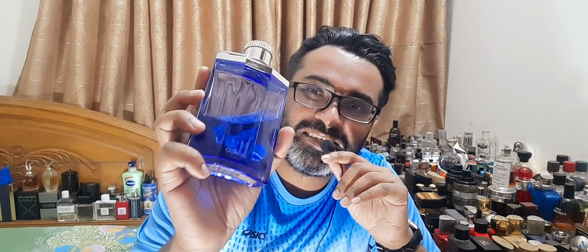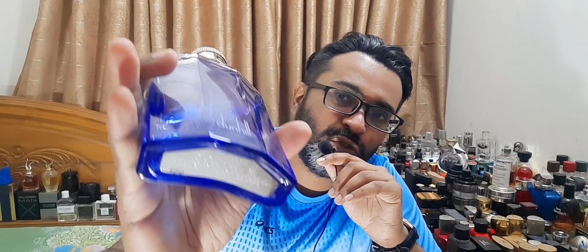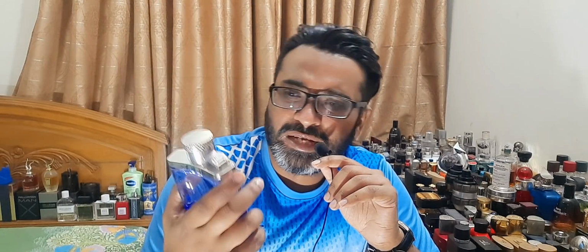Next one I'm going to show you, a fragrance I haven't shown in a long time. Dunhill Desire Blue. This is such an epic fragrance. I have a big bottle, beautiful blue, mesmerizing juice color, beautiful bottle, and not very expensive still. This one, to my nose, has these blue notes. It has some florals. I haven't used it for a long time. I'm waiting for summer to arrive so I can use it.